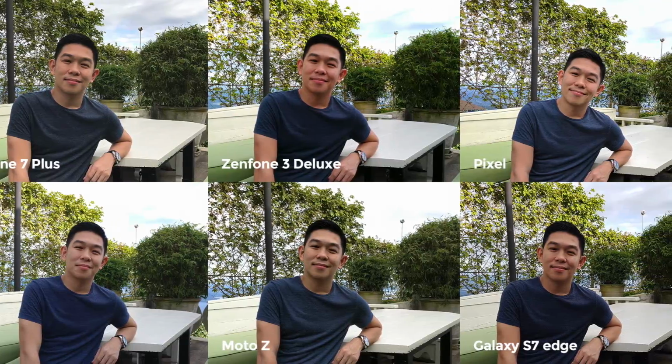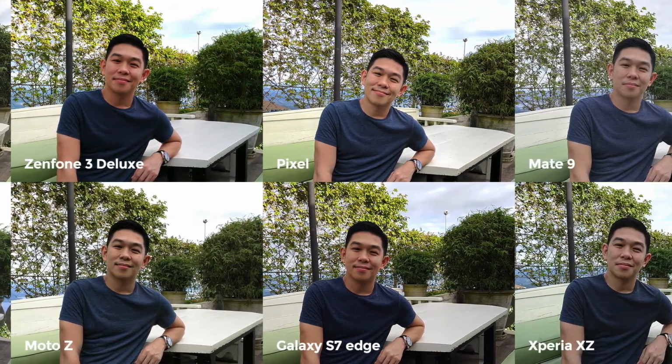Try not to get distracted by the incredibly good-looking subject. Look closely and you'll see how the Pixel does a good job of maintaining color accuracy while still making everything look oh so crisp. Not convinced? Check out the skin tone and the details on the shirt. Once again, the Galaxy S7 Edge is a close second, while the Moto Z takes third place despite being the oldest phone in this shootout.